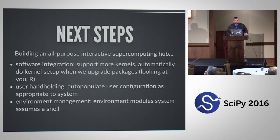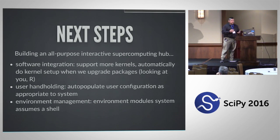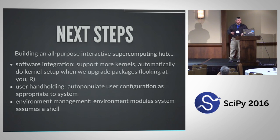So finally, next steps. We are aiming to build an all-purpose interactive supercomputing hub. So there's some additional things that we want to do in order to get there. Software integration is important. We have a lot of software at MSI, something like 300 software packages are supported. We'd like to support more kernels. Right now we just have the big 3: Python 2, Python 3, and R. We'd like to automatically do kernel setup when we install software modules. I'm looking at you, R, because building the IR kernel is a bit tricky if you're not doing it in the most default way possible.